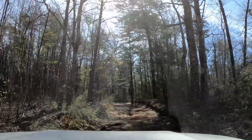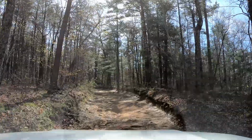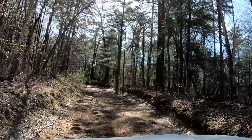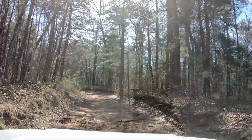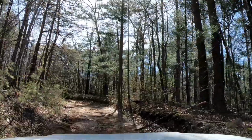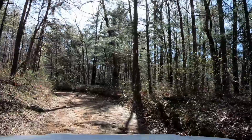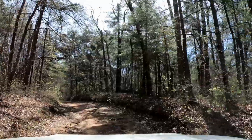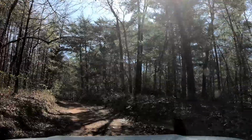This section here is called Big Frog Loop. We're in Tennessee now. Just south of the border back in Georgia, it's called Cowhutta, but in Tennessee, it's called Big Frog Loop. I think it's the funnest section of the entire Georgia Traverse. The ruts are deeper, the rocks are bigger. It's slow moving, but again, it's a much funner section of the route than some of the others. And in my opinion, I think it's the best section of the entire Georgia Traverse.